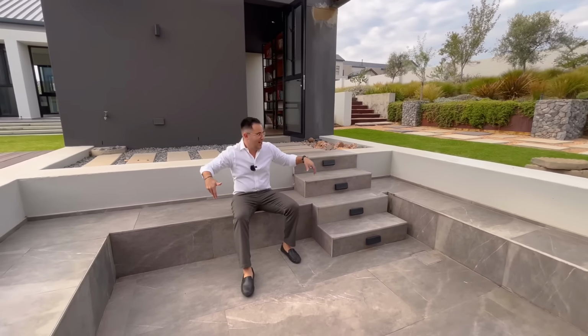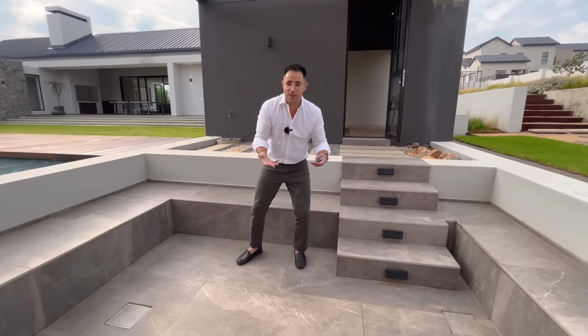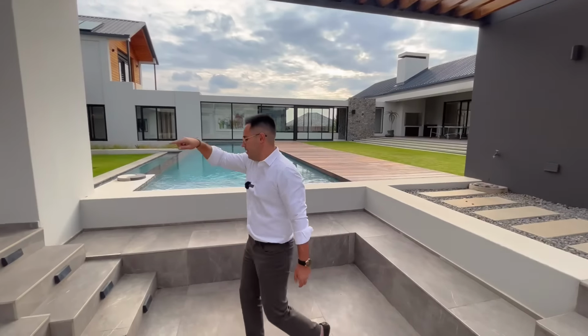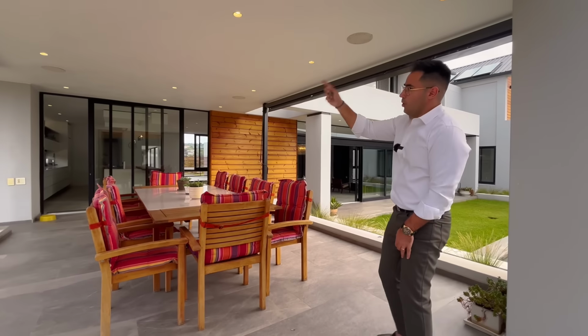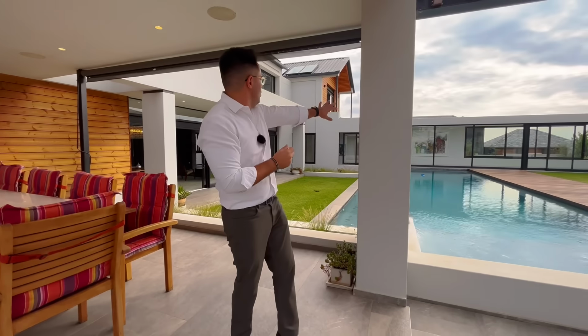You have your cushions around you, you're roasting marshmallows, or in summer, it's a chill out spot, dive into the pool, and off you go. And this landing over here comes straight off from your kitchen, from the sliding doors. You have your braai facilities, which is really, really cool. Guys, if this isn't paradise, I don't know what is, because I absolutely love the space.